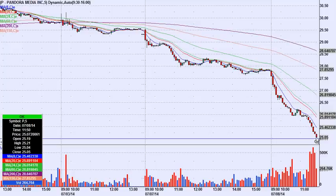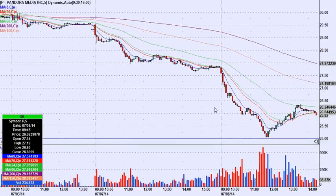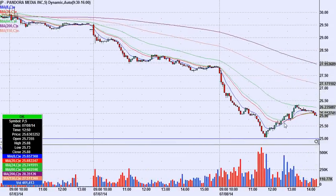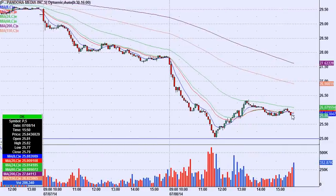So you can see how close it got to 25 before it finally printed a green candle. I called it long somewhere around 25.08, 25.09, 25.10, and then added on the next candle as it broke this one at 25.22. So I ended up with a 25.14 average anyway. And there's the next candle. You can see the volume coming in. And that was it. That was the low of the day. It ended up going, and I sold the bulk of mine at 26. So I ended up with 85 cents on most. It did go a little higher than that before settling at the close at 25.80.